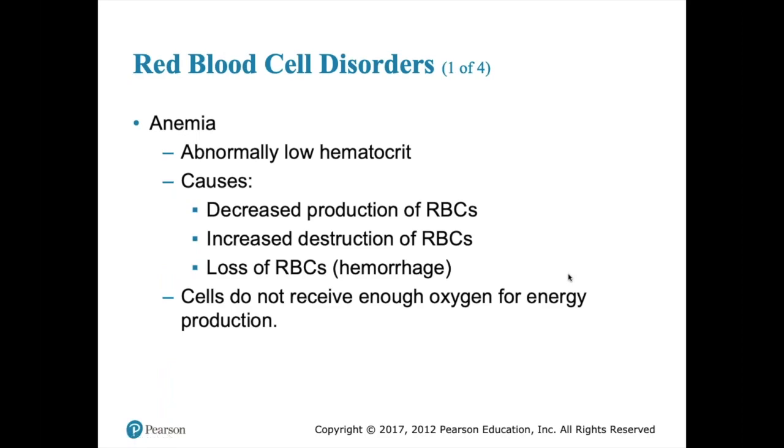Let's talk about some red cells specifically. Anemia: low hematocrit, low hemoglobin, low red blood cell count. It could be that we're not making enough red cells. It could be we're losing them, like we're bleeding, or we're losing them because they're being destroyed. But regardless, when we start to have anemia, we start to have a decreased ability to transport oxygen.